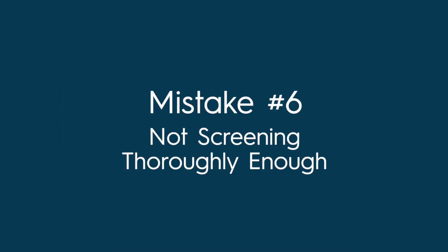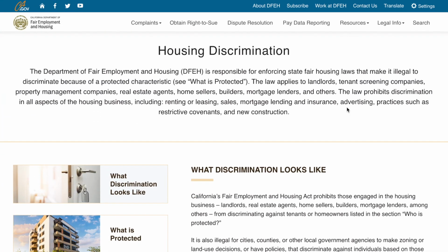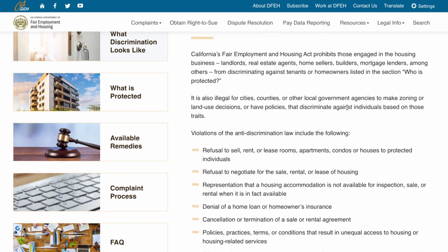Mistake number 6, not screening thoroughly enough. Finally, at the root of many tenant-related issues is the lack of proper screening before someone becomes your tenant. Proper screening must abide by fair housing laws as well as local laws, so be sure to watch our videos about that subject and do your own research.